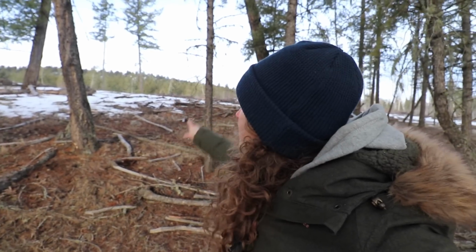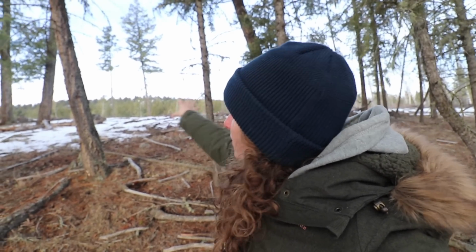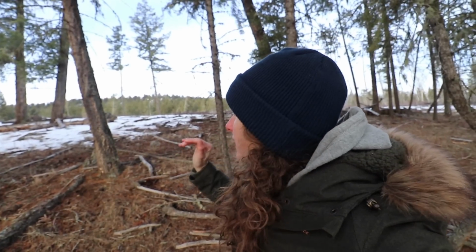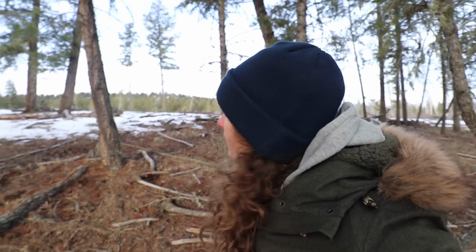Oh, we have a good view up to the top of the mountain from here. I never noticed that before. So our property goes up to the top of this ridge. Where we're looking at it from here doesn't really show how steep it is, but it's really, really steep. So we're going to be clearing a few more of the trees out of here just to create some space between the trees, just to help with the whole forest fire protection thing.